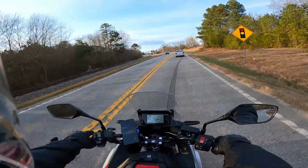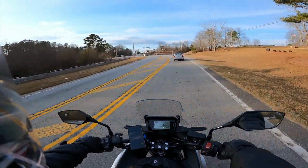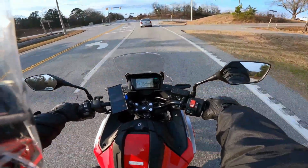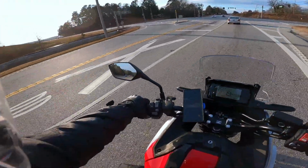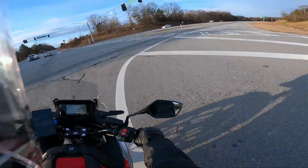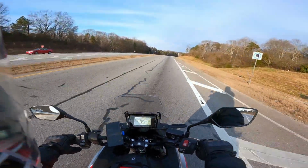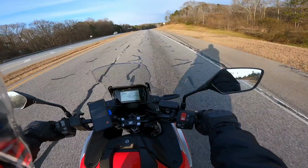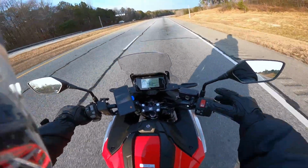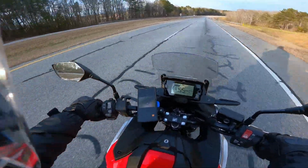However, I did find a huge flaw with this bike. It will not let you shift into neutral when you're riding. So when you go under a bridge, there's no rev bumps. You just can't do it. Because, watch. Neutral. Nope. Stayed in gear. Doesn't matter. Stayed in gear.